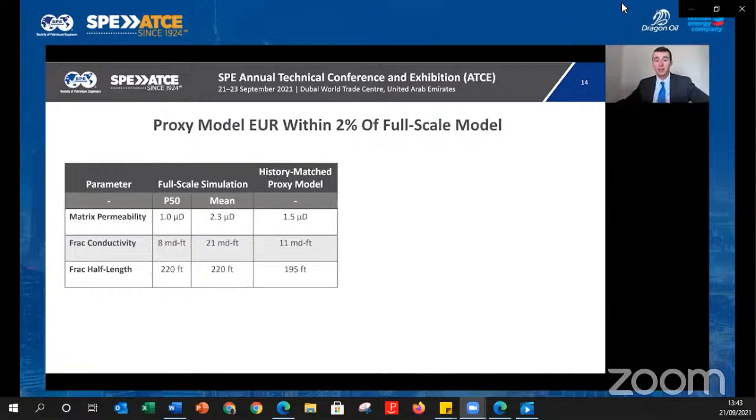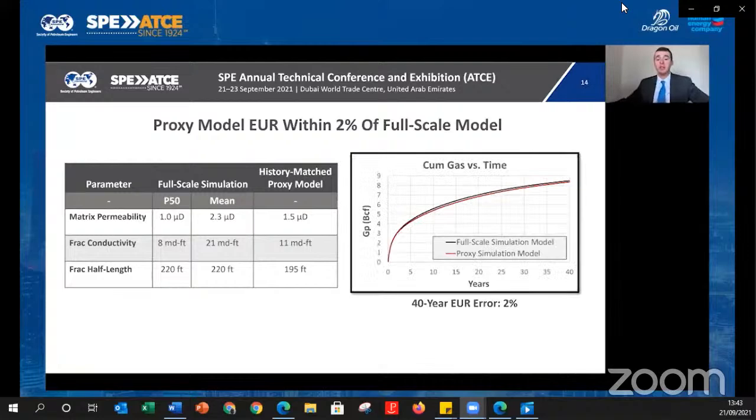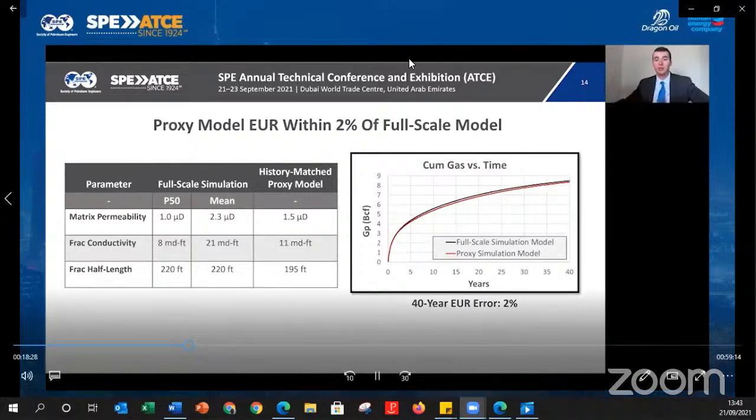And after waiting less than a minute for the proxy model to run, the results came in. And this is how they look compared to the production forecast generated by the full-scale simulation. Now, the forecast is within 2%, as shown here on the cumulative gas production versus time plot. This is very promising, but it's only a single test.